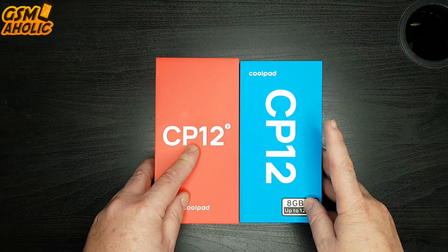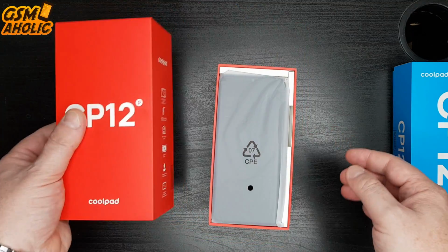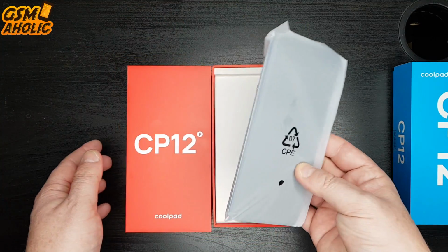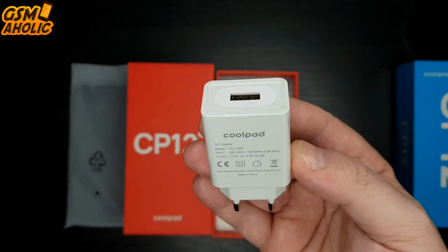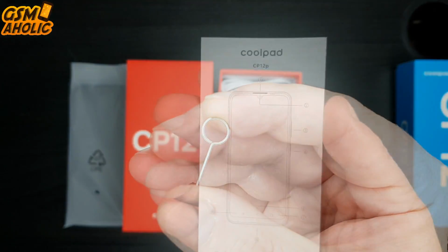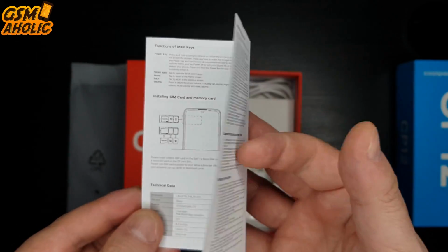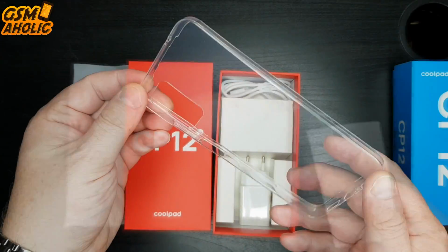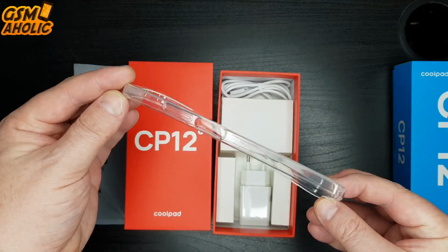To begin, let's start with the unboxing experience. Opening up the Coolpad CP12 Pro red packaging. Inside you will find the phone itself, a 10-watt charger, USB cable, a SIM ejector tool and the CP12 Pro user manual. But that's not all. In the packaging you will also find this TPU elastic protective case, very nice.